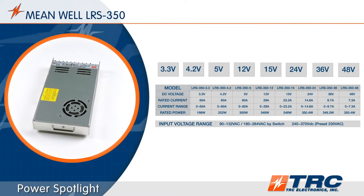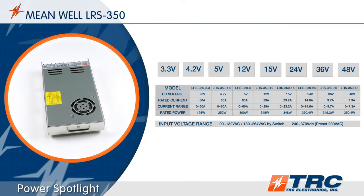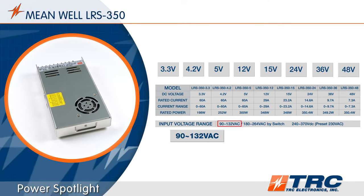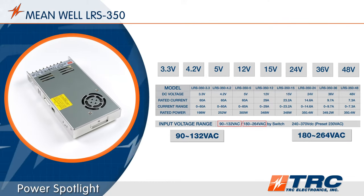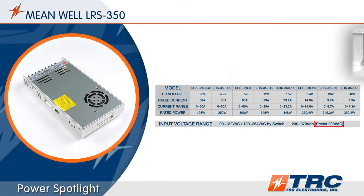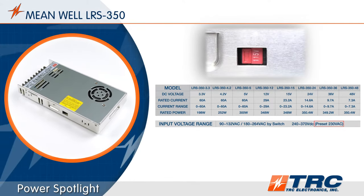The power supply is equipped with a user-selectable AC input switch. The user can select between 90 to 132 volts or 180 to 264 volts AC. It ships preset to 230 volts, so make sure you change the input range if you are operating at 115 volts.